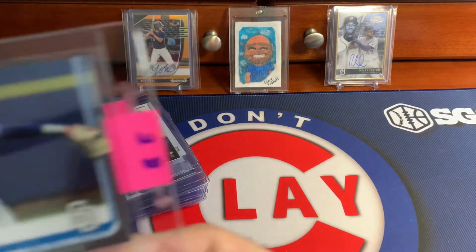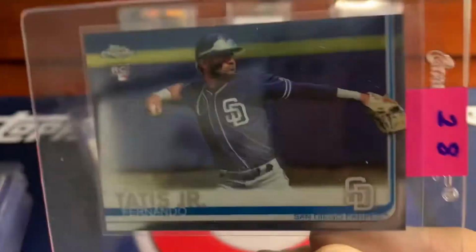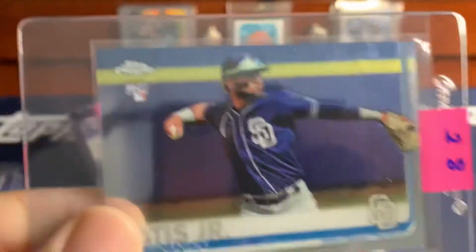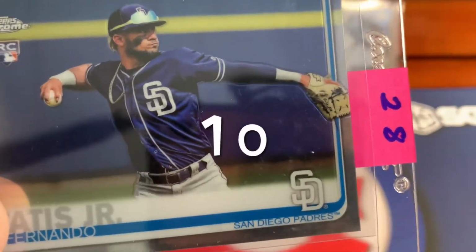Next is the Chrome of his rookie, his 2019 Chrome. This is one I've looked over many times, and it has no flaws. I'm gonna say this one's gonna get a 10, just straight up 10.